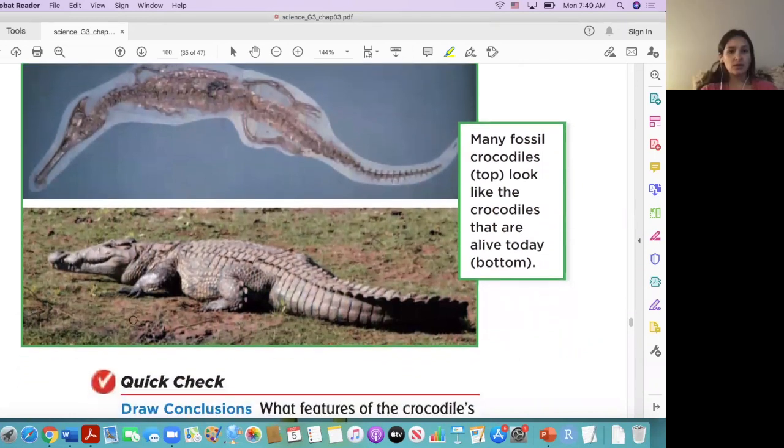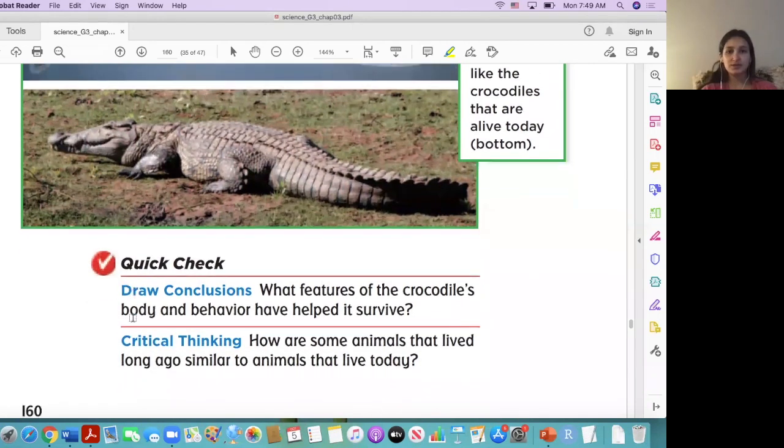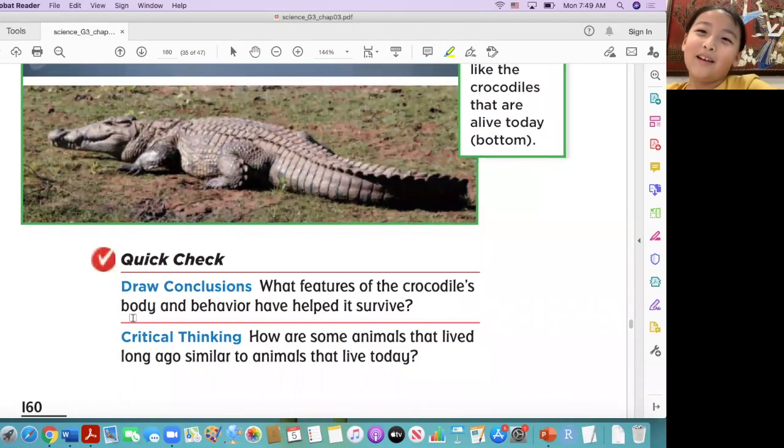So when you look at a crocodile, you're kind of looking at a dinosaur still. Yeah, it looks the same, like it doesn't look like a cat. Some dinosaurs don't look like other dinosaurs. Right. Okay.